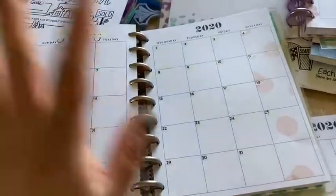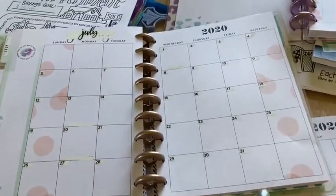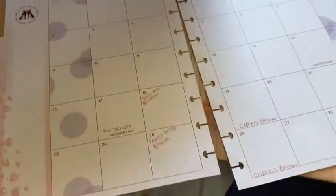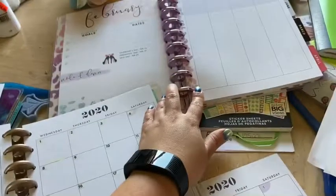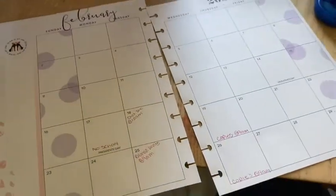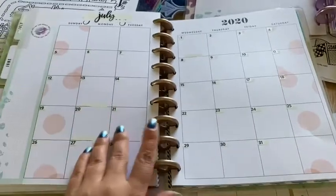I'm showing you guys how to use your old planner stuff that you probably haven't used, or like this one, I haven't really written on it. This was my February one for my regular Happy Planner here. Sorry, my table's all a mess right now. But yeah, I'm using my old February, and I'm gonna make this one my August because I already did the same thing with this one.